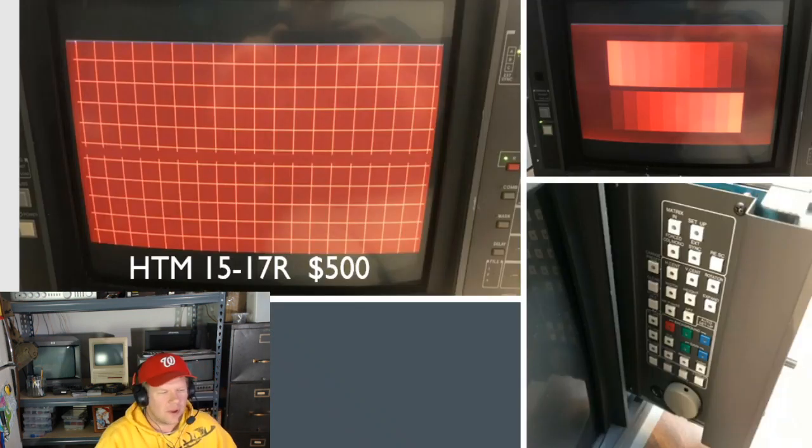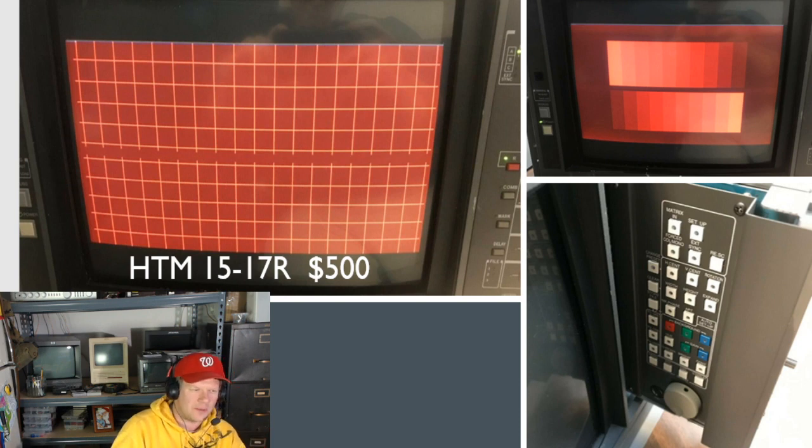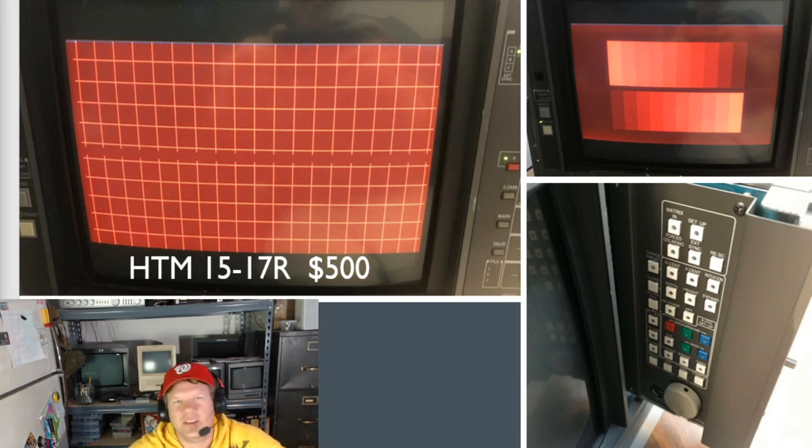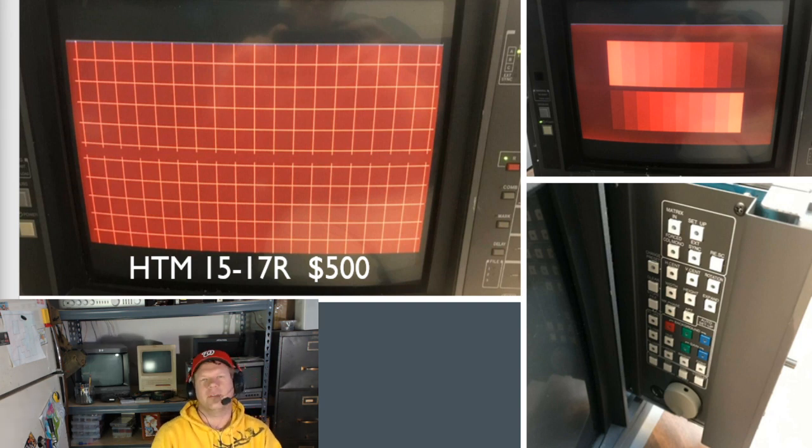Okay, so this one is our HTMR sale that was $500. This was the actual sale right here, $500 sale. And I brought this up because I thought this monitor should have easily sold for a little bit more than $500 with shipping. But you could see what the issue was. It said it worked fine. It wasn't tested. But when they had their patterns blown up, it was all red.